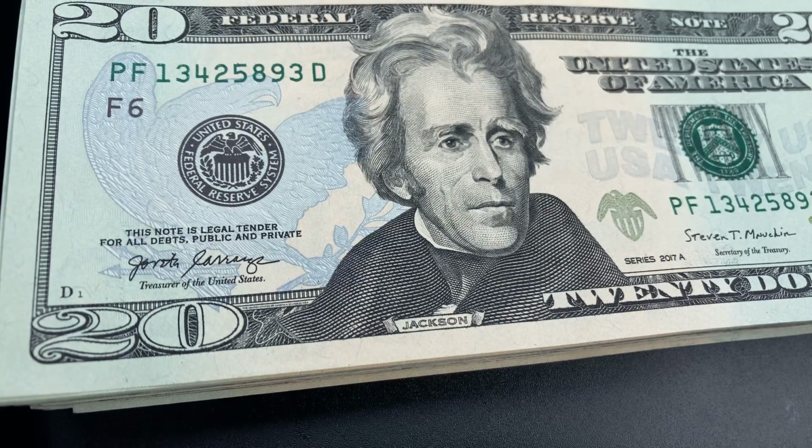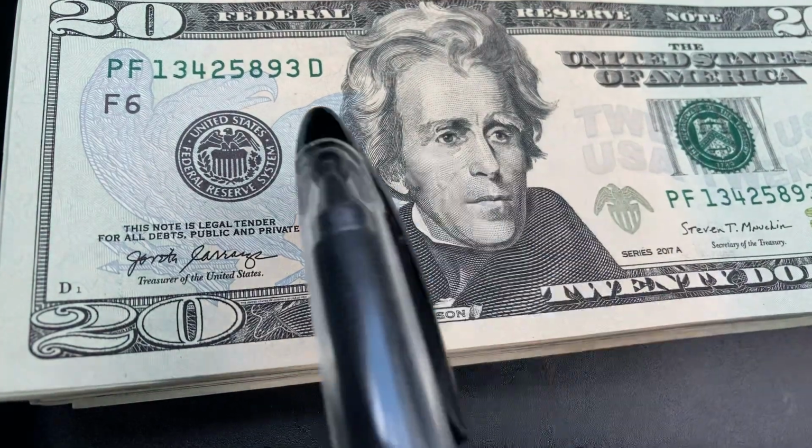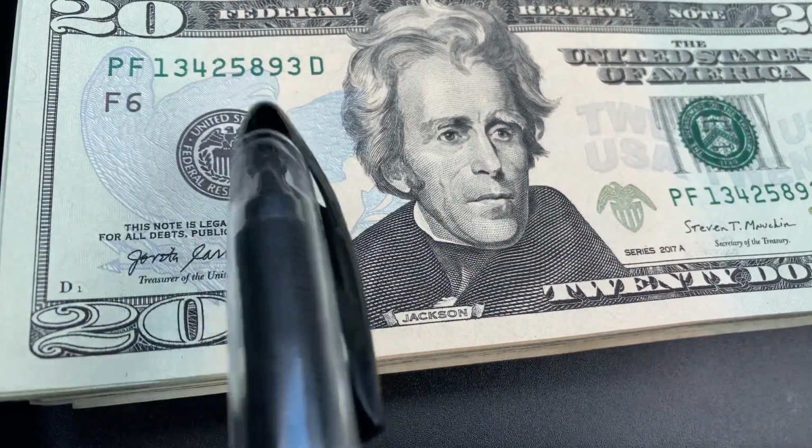So let's look through $1,000 and $20 bills together, focusing primarily on the serial numbers to see if we find any unique notes in the stack.